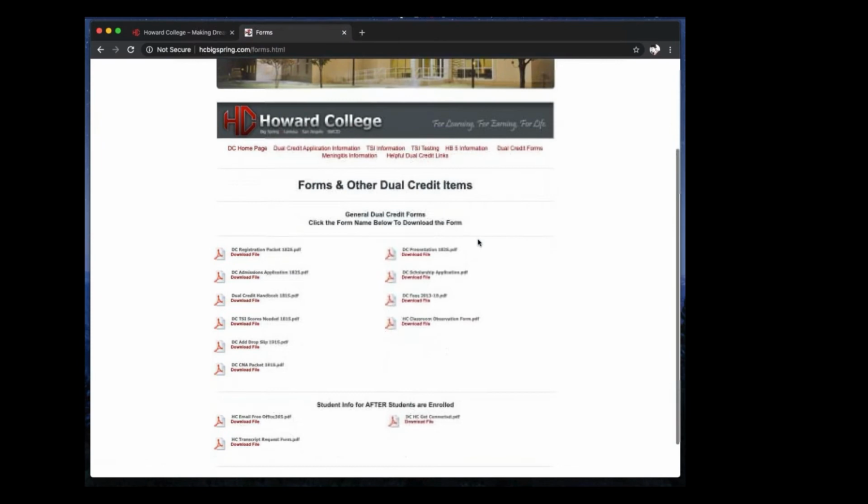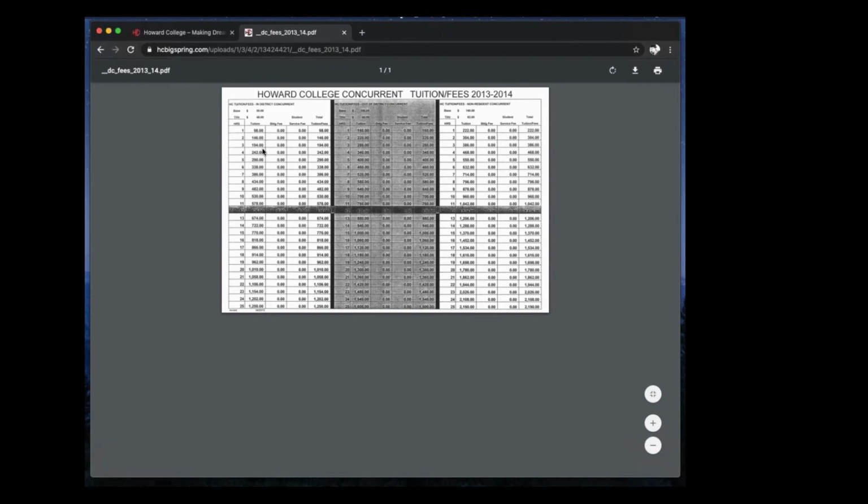Here's a bunch of forms. This one form I'm fixing to load up is a little confusing, but that's okay. It'll tell us the price that we need. There are three different kinds of students. For in-district students, if you live in Howard County, for one three-hour class, it's $194. If you go over here, you'll see for the out-of-district, it's $280.